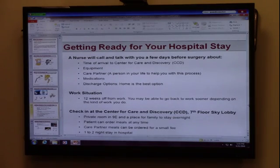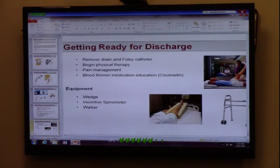Some of the things that have happened while you're here is you're going to have a drain at your surgical site that will be draining fluids and taking away all that fluid that's accumulated. That drain will be put in during surgery and come out the next day. You're also going to have a Foley catheter that's put into your bladder to drain the urine, and that also comes out the next day and is put in during surgery.